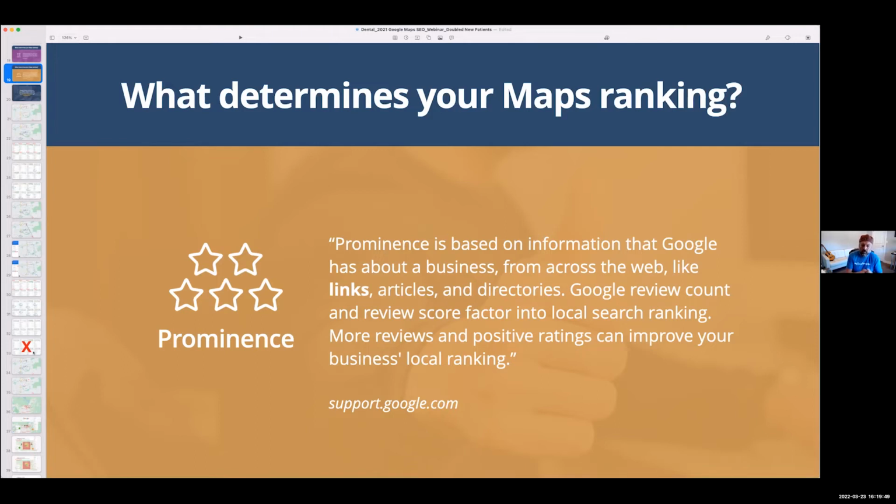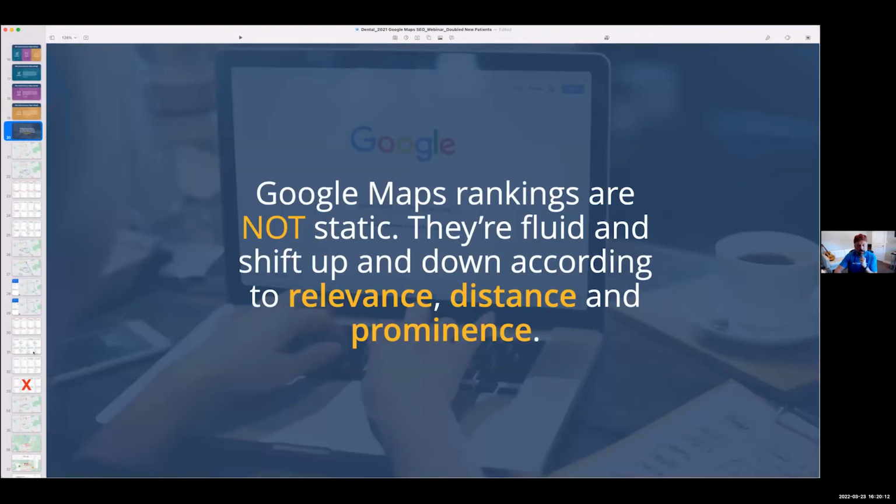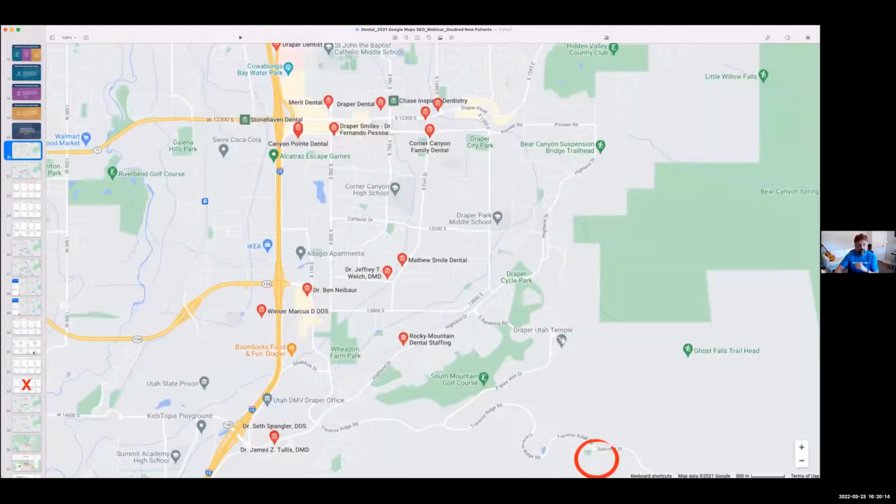So when I say prominence, what this gets into is the actual optimization tactics, the link building and so forth that relate to your listing and your website, okay? So Google's looking at your link structure and all this stuff to decide who's going to be the best result. So those are the three: relevance, distance, prominence. Okay, now we're going to talk a little bit about how this works. All right. So this is a really cool example.